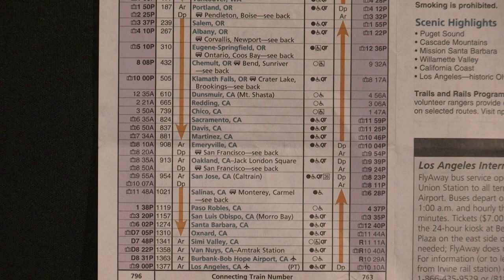Notice on the right side of the table, orange arrows are pointing up. You have to read this schedule from the bottom up if you're traveling north. There's a column of symbols just to the left of the arrows, and a purple column with the times to the right of those arrows. Now, since the Coast Starlight is a daily train, you'll have to figure out on which day of the week it arrives at your destination based on the day that you depart.